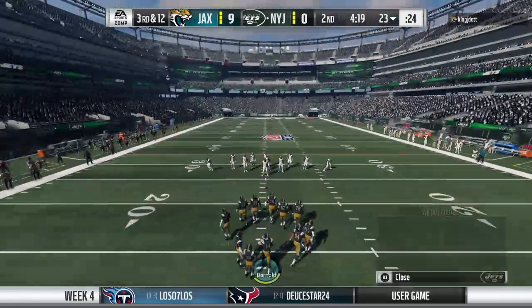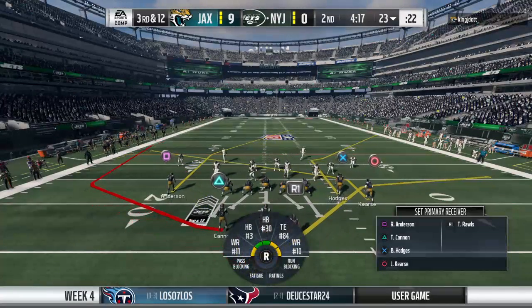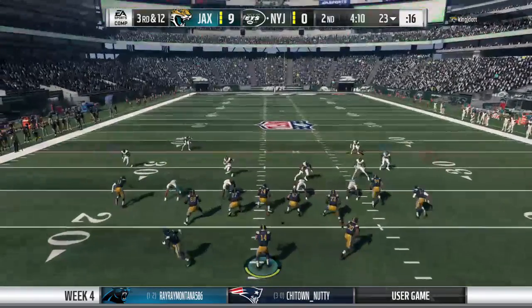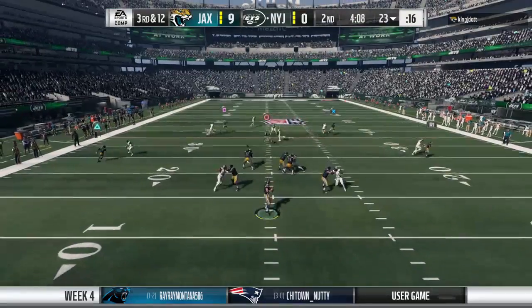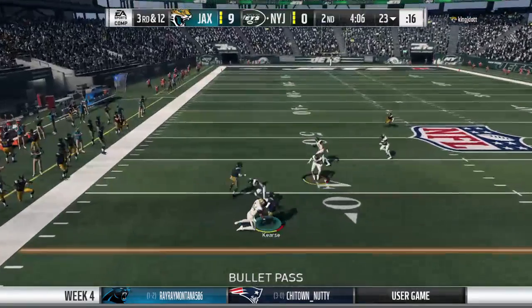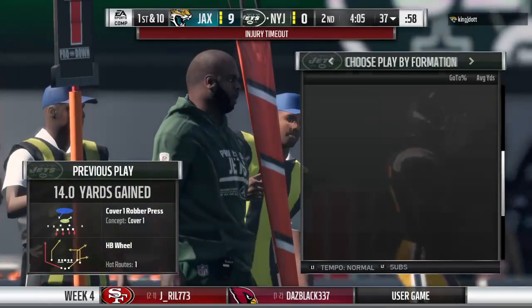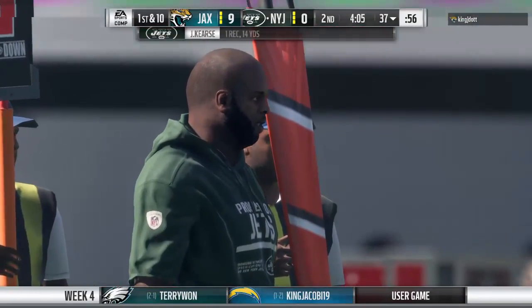And the Jags have 5 in the secondary here on third down. Green 39! He'll drop to throw. He's got Curse. And he will have a first down as they get him to the ground at the 37.